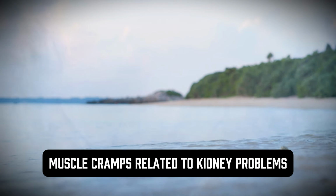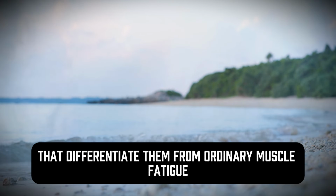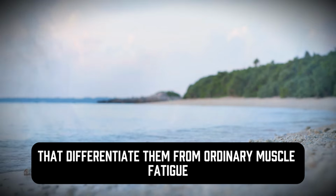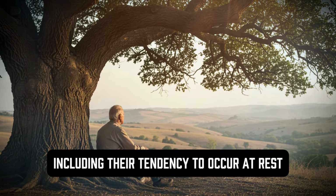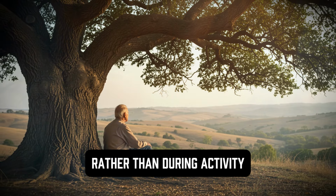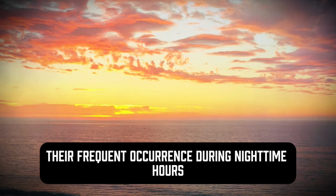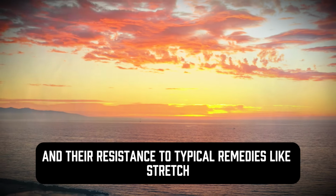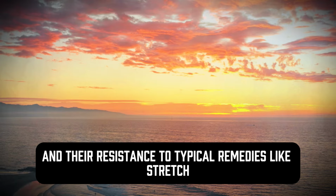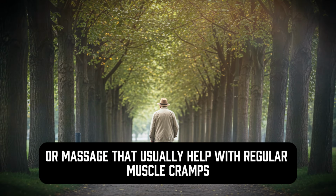Muscle cramps related to kidney problems have distinctive characteristics that differentiate them from ordinary muscle fatigue or overuse injuries, including their tendency to occur at rest rather than during activity, their frequent occurrence during nighttime hours when electrolyte imbalances are most pronounced, and their resistance to typical remedies like stretching or massage that usually help with regular muscle cramps.